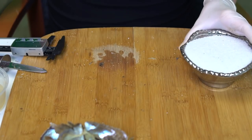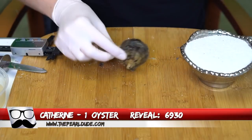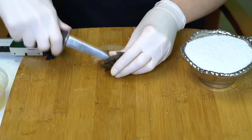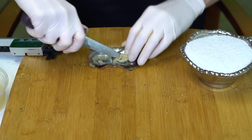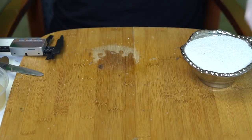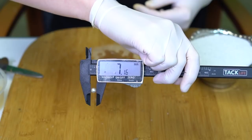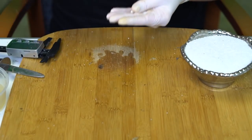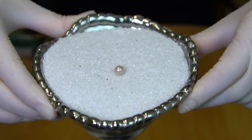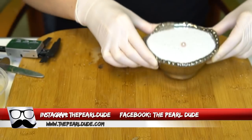And our last reveal for today's video is for Catherine, order 6930. We're opening one oyster. And we have a metallic, kind of a silvery pink. $7.16. Yeah, I love the metallic of that one. Congratulations to Catherine.